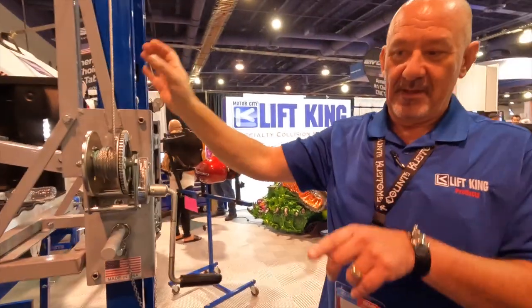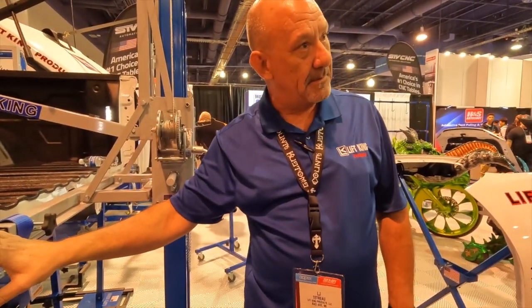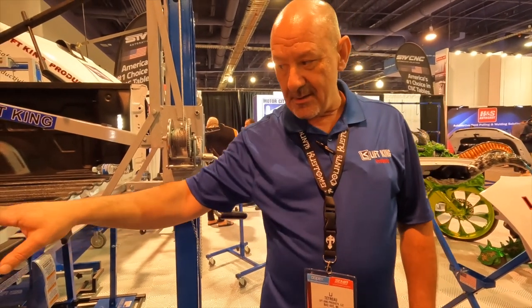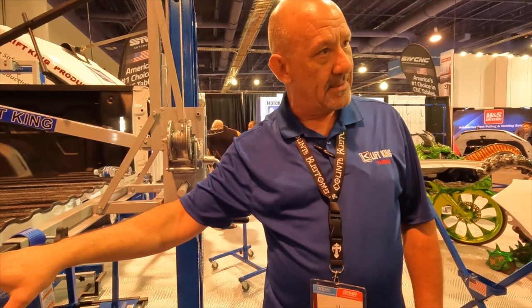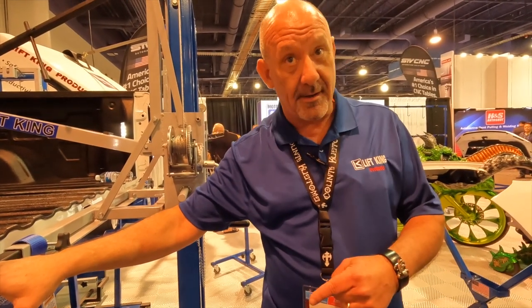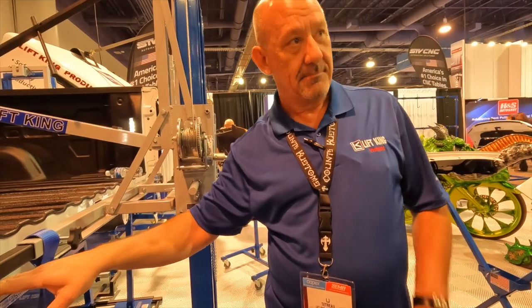You know, now check this out, okay? You do not have to remove bumpers with the Lift King. Really? Yes, sir. I'm going to tell you why. Because it goes straight up and down. This thing connects exactly the way a tailgate connects back here. If you can put a tailgate on here, you can put the Lift King on here. Nice. Now, if it was down any lower, it'd be an issue.